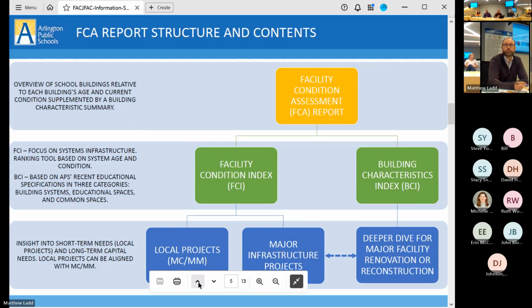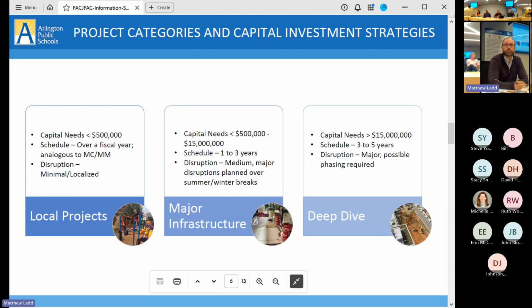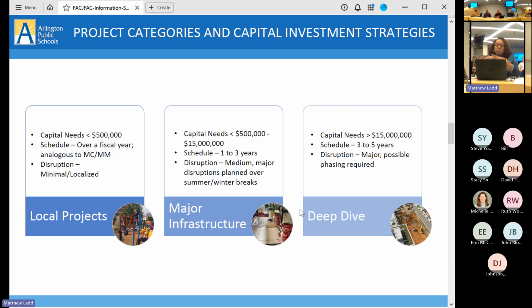When we look at the 3 categories that come out with regards to our capital investment strategies, we have our local projects, which is what we call MCMM. Those are capital needs, typically under $500,000. We can schedule them over a fiscal year, with minimal disruption to the instructional environment, and it's a localized project. Major infrastructure capital needs can range between $500,000 and we estimated $15 million. They can be scheduled over 1 to 3 years, and the disruption can be medium or major, but I try to limit the major disruptions to the summertime as well as the winter breaks.